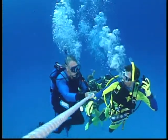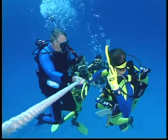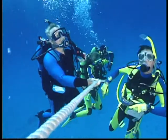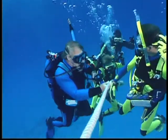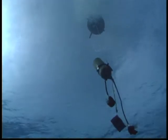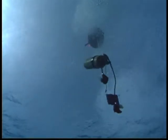Besides your regular equipment, some specialized equipment helps on a deep dive. For one, a reference line makes it easier to control ascents and descents. This can be an anchor or mooring line or a weighted shot line. An extra tank and regulator at 5 meters, 15 feet, provides air for a safety stop or emergency decompression stop if you or your buddy accidentally exceed your planned limits.